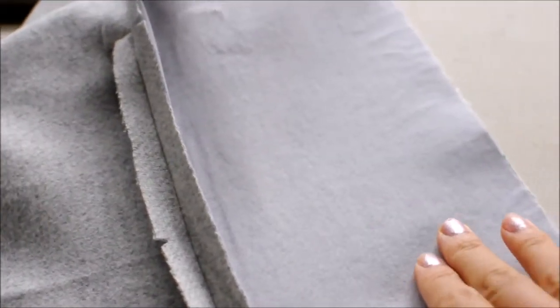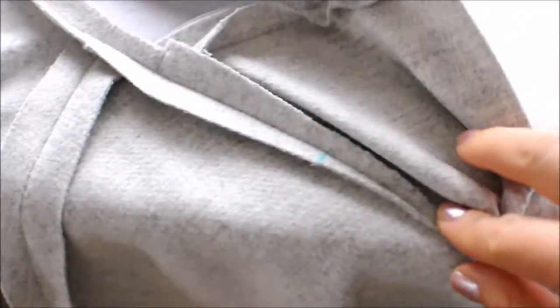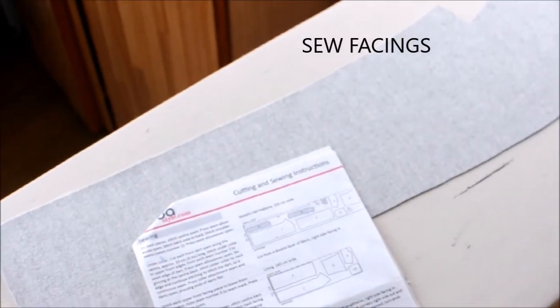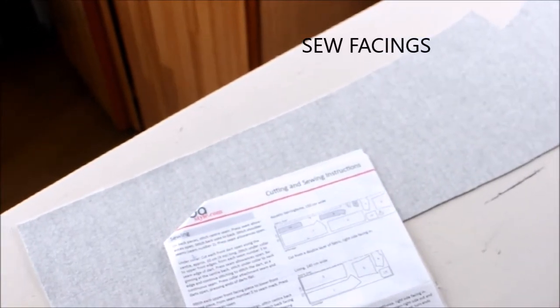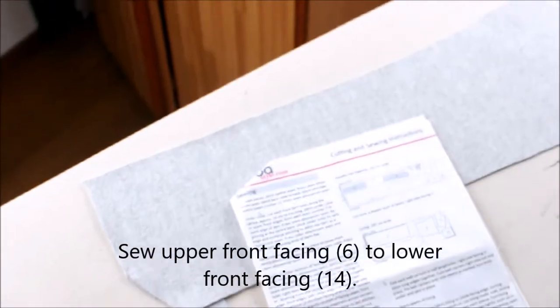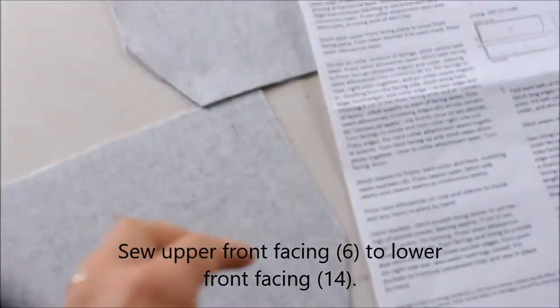I finished sewing the under collar to the back yoke neckline all the way connected to the dart, and I pressed it open. I also graded some seams to avoid some bulk right here, also here. I'm going to be sewing the upper front facing piece to the lower front facing piece, and both of them I added interfacing. So from here to here.